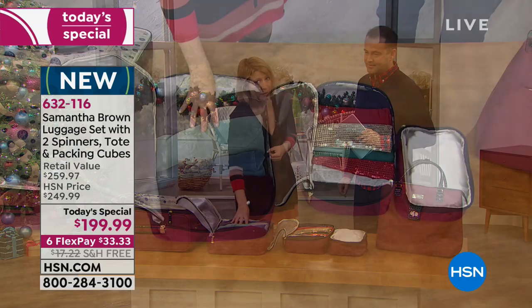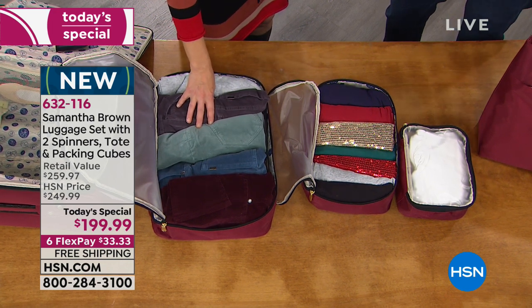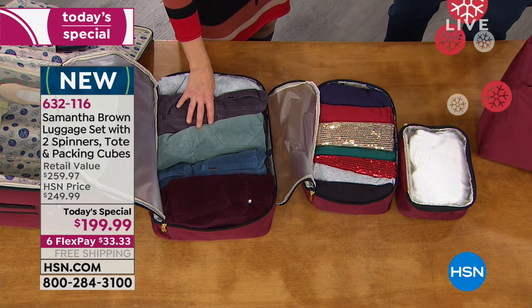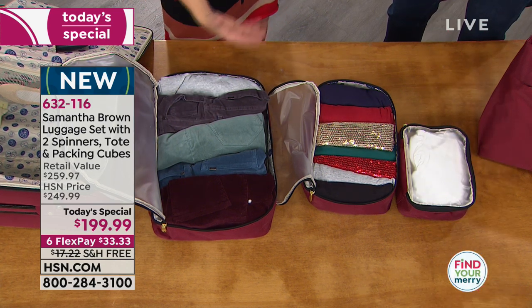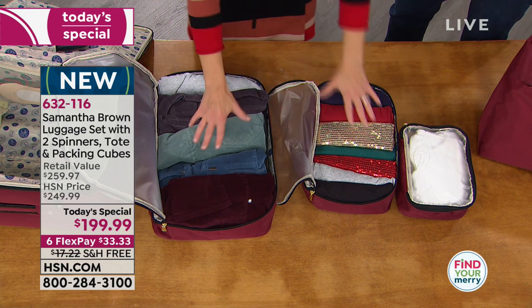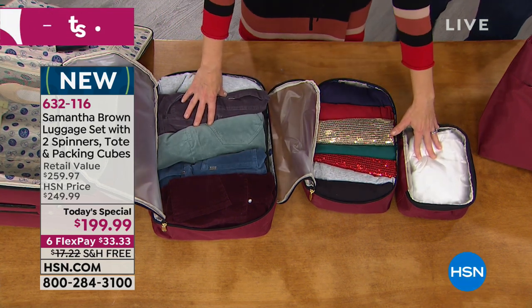So you really want to minimize the bulk by minimizing pants. You only need 4 pairs of pants. You've got black pants, you've got nice dark jeans like you're wearing because they travel well. You don't need 14 pairs of pants for a 14-day trip. So maximize the tops, minimize the pants, and here you've got your undergarments.